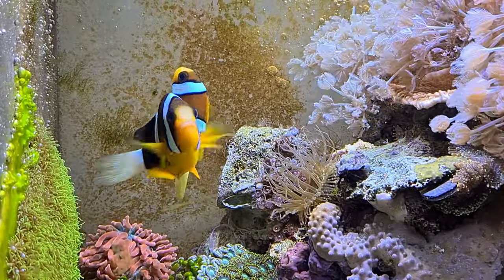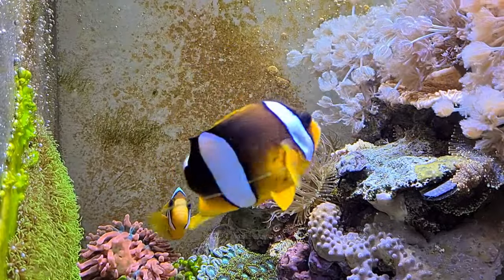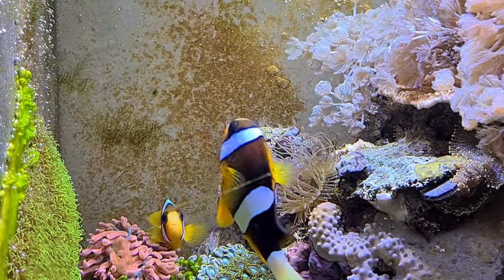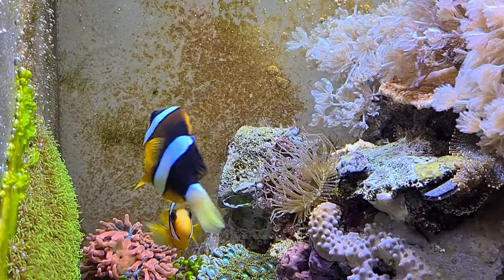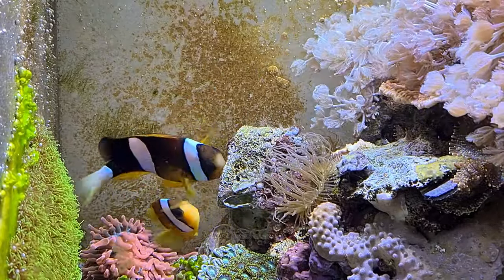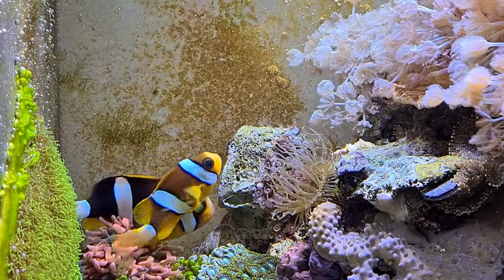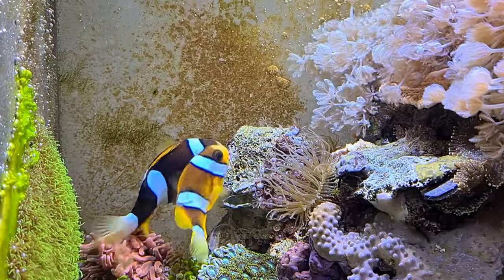Now, what you're watching there is them both cleaning the rock. You can see she's got a nice big chunky tummy on her, full of eggs, and she's going to go back there. They're both there. There you go. Cleaning away, making sure that piece of stone, that bit of coral rock there, is absolutely spotless.